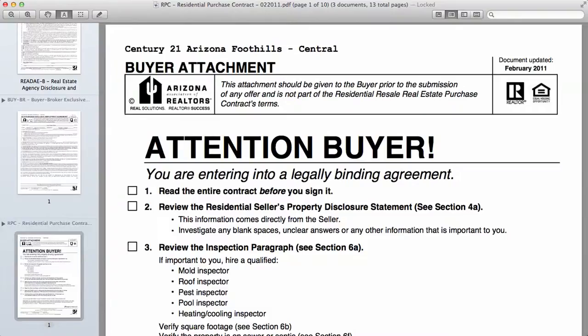phoenixrealestateaddict.com. Today we are going to look at a purchase contract. I am not going to go line by line because it's pretty complicated. What I am going to go over is what you're typically going to see, what your agent will go over with you, and generally what needs to be filled out, mostly by your agent, but with your help.